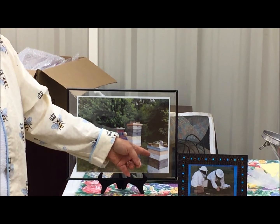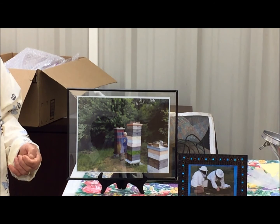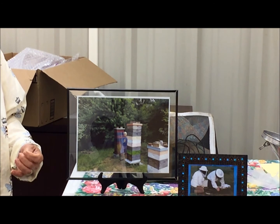So the amount of bees determines how high up? Yeah, and how productive the bees are. It's hard to say. I mean, did he just get started this year? Oh no, he's been there a long time.